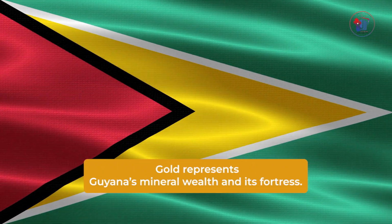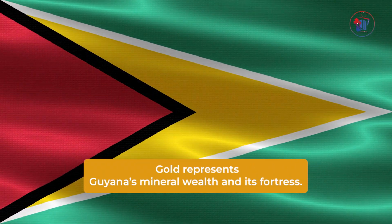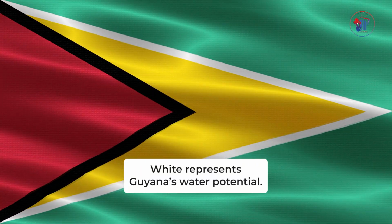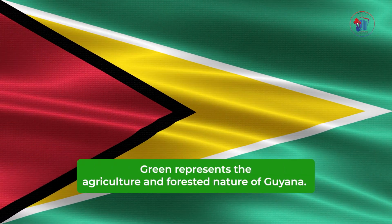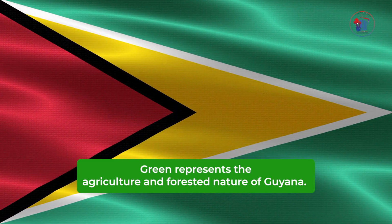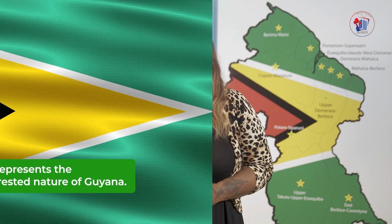Gold represents Guyana's mineral wealth and its fortress. White represents Guyana's water potential. Green represents the agriculture and forested nature of Guyana.